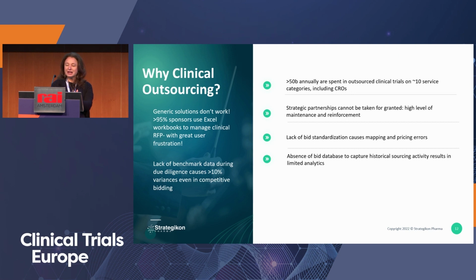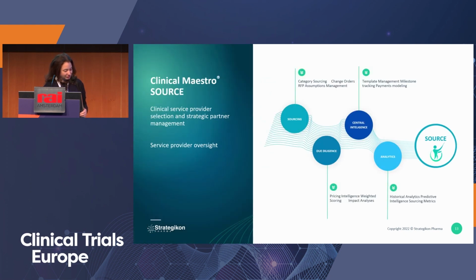But equally important is looking at the various aspects and various assumptions, for example, enrollment rates or accrual rates or site activation timelines, which are the assumptions that the CRO has made at the onset of the trial and which must constitute the basis for performance tracking down the road. So a little bit about Source.